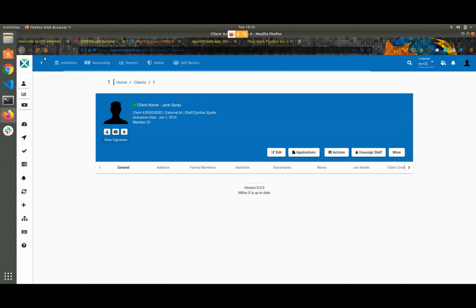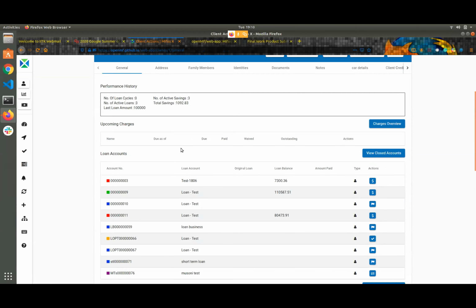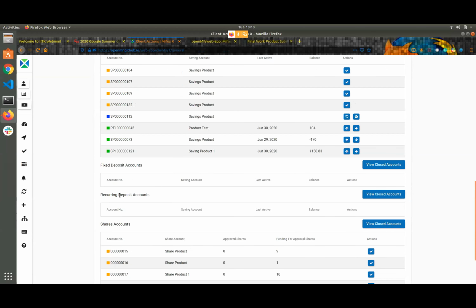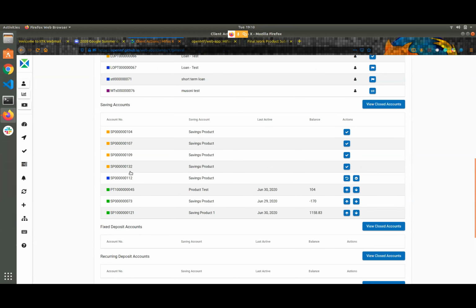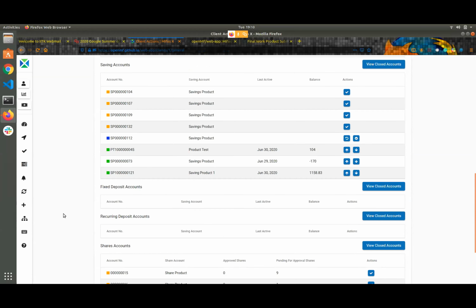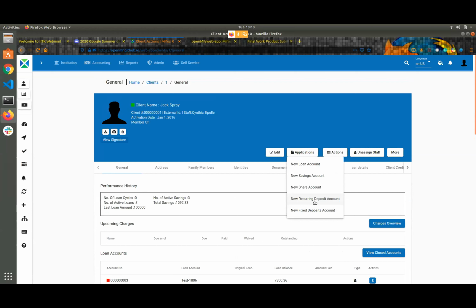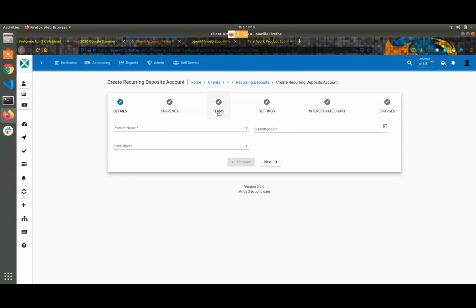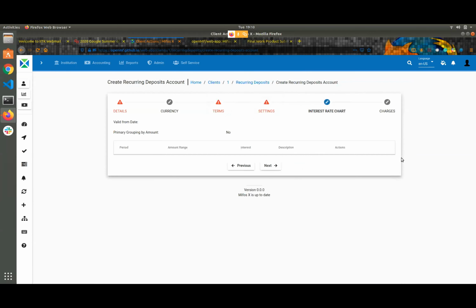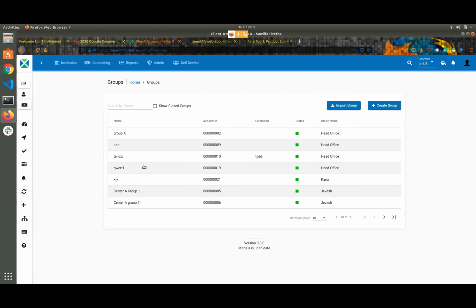I'm actually running this on a development build, so I can't get data on the staging server for fixed and recurring deposit accounts. But these modules are similar to savings and shares, there's no difference in them. We have similar create pages and edit pages over here.